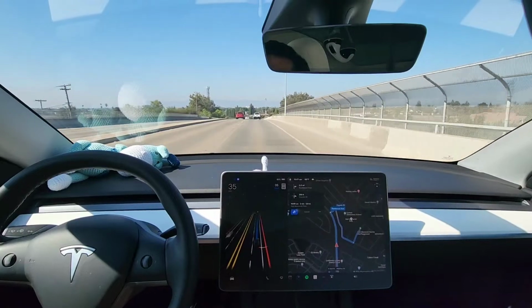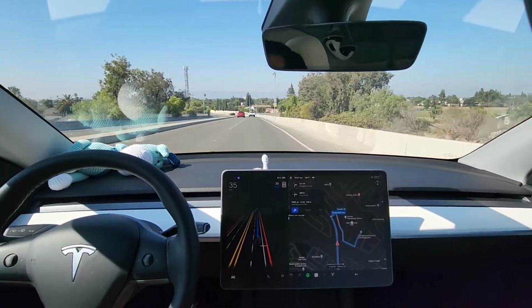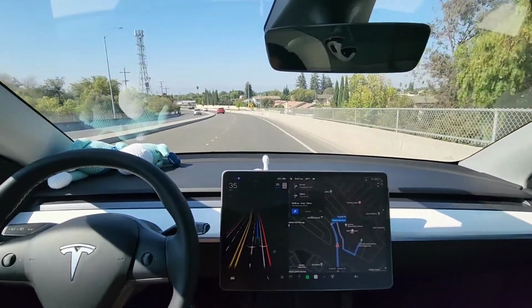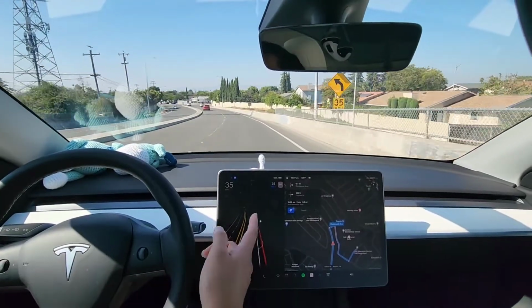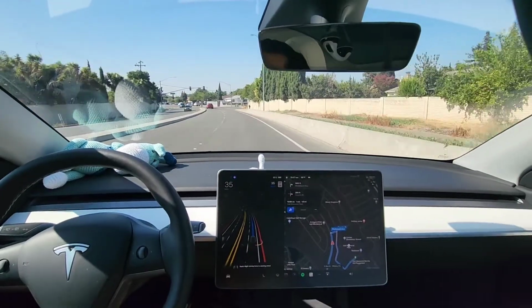People here like to go like 5 to 10 miles over the speed limit all the time, as you can see from the thing. The car sticks to a hard speed limit setting.